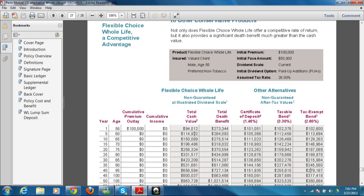But the interesting thing here is that as the years go by, this policy gets more and more efficient. So you see in year 10, we're up to $150,000 in cash. When you look at the CD, you're at $111,000, $126,468 in a taxable bond, and $129,263 in a tax exempt bond.